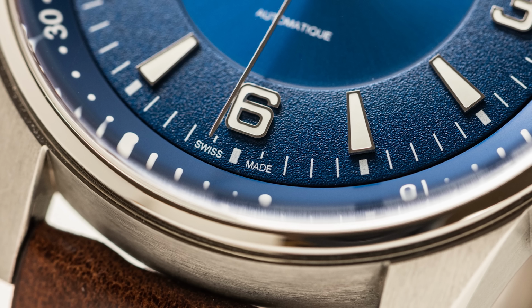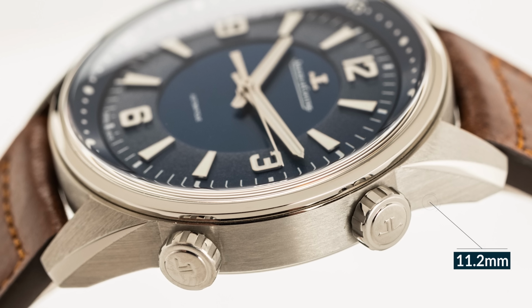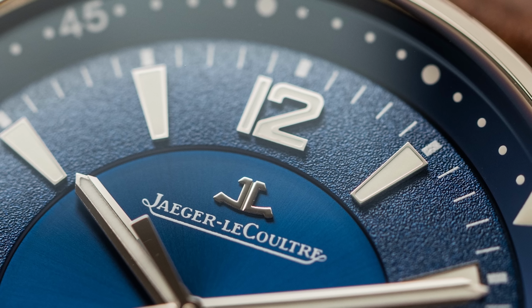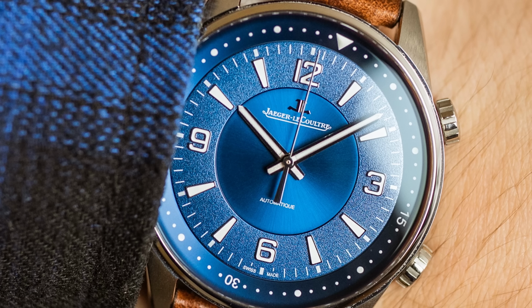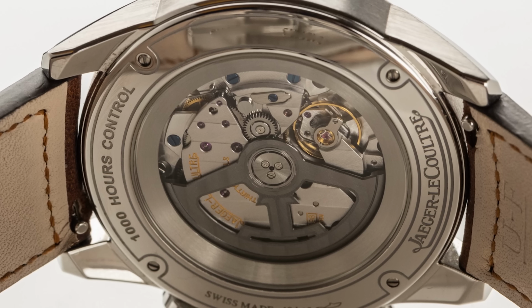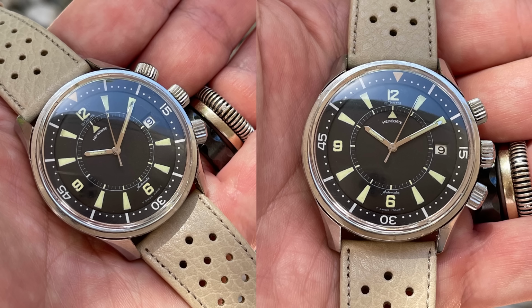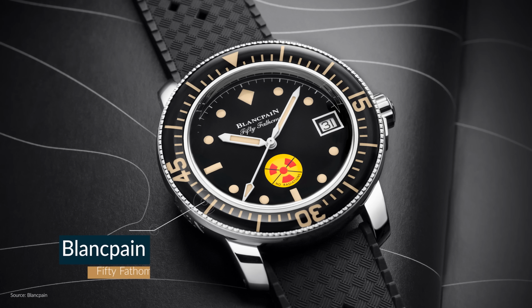The No Date Automatic features an inner rotating bezel for a sleeker profile and measures only 11.2mm in thickness. So you get a nice daily diver without having the bulk of some competitors. I also really like the details here, like the applied hour markers, the various textures at play on the dial and how they catch the light, and the fact that you get an in-house movement with a sapphire case back. Plus, it's modeled after JLC's Polaris watches from the 1960s, so you get a similar design heritage to that of the Rolex Submariner.